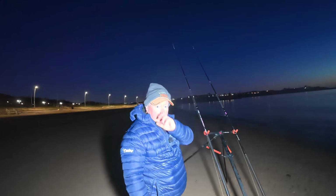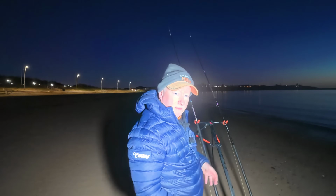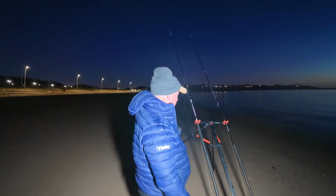Well, first cast, so getting bites straight away. Don't know if that's level. Having some problems with this tripod. I do like the sea legs, but it's very hard to get it stable.